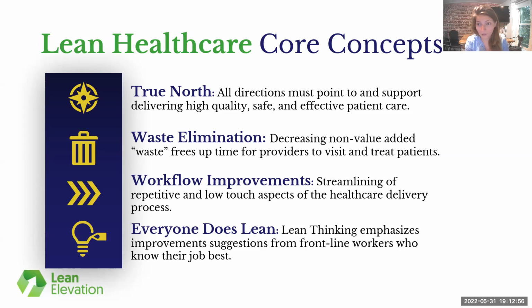And I've seen some doctors do this, especially dentists. They're like, oh, I learned this new cool lean thing, I'm going to do it. And then they're like, well, it didn't really impact our operations that much. It was cool. And then no one starts doing it after a while. The second is waste elimination.